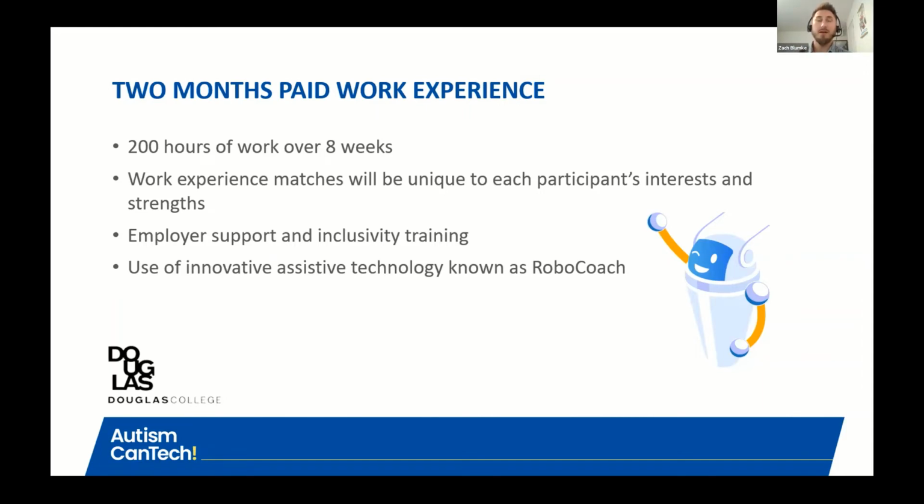We've also had some people take their interest in radio and their experience working on servers and being able to have a work experience with Co-op Radio based out of Vancouver, a little local radio company. So really tailoring their skills and strengths as well as their interests as much as possible allows people to have the best experience that we can and take that experience onto future endeavors.